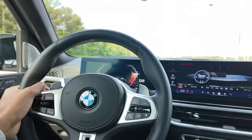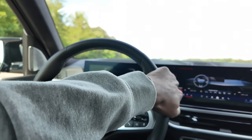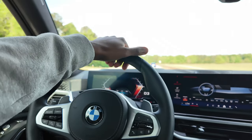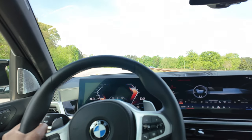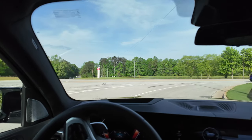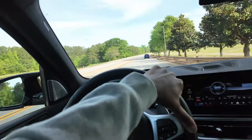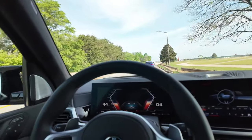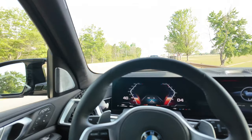I'm about to take off. Golly. That second gear. First gear. Ooh, them pops. See how it's gonna handle that corner though. God, that sound good. Y'all can't hear it, but it's popping back there on the exhaust. That sounds really good.